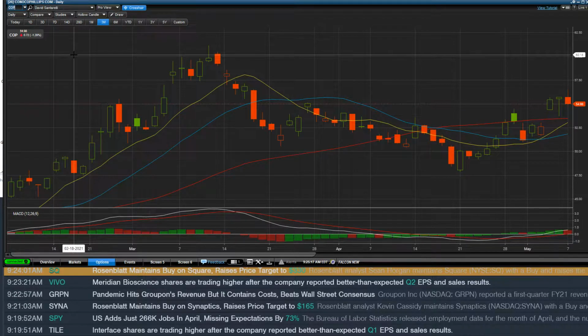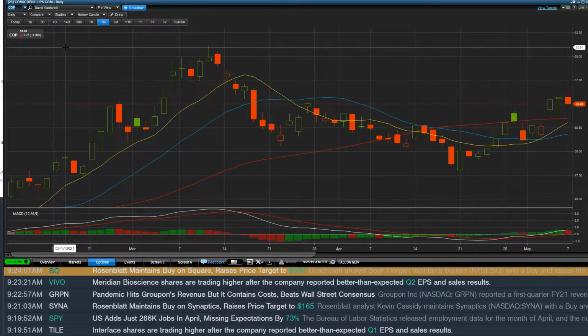ConocoPhillips was upgraded to $85 a share, so that's a big upgrade there. I want to put that on my watch list for sure. COP upgraded to $85 from outperform to a strong buy. That's really important, guys. It was upgraded from outperform, meaning it's going to outperform the market, to a strong buy. So keep that in mind. That's a big upgrade there on ConocoPhillips.